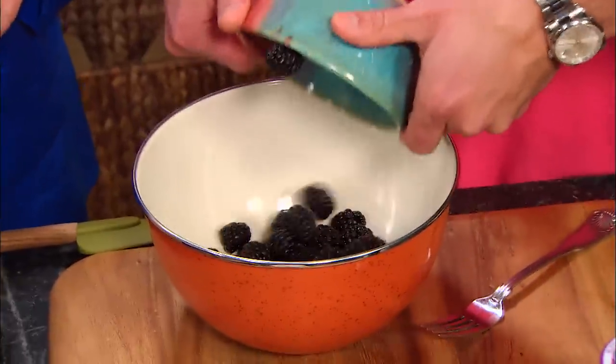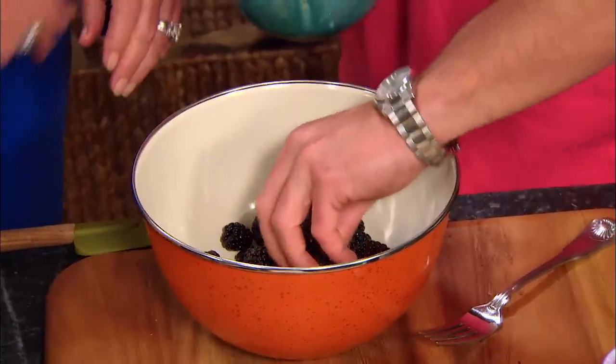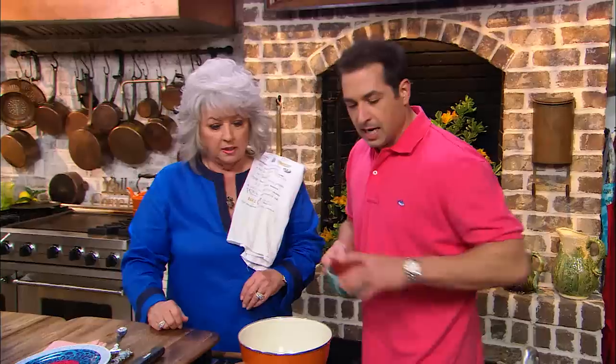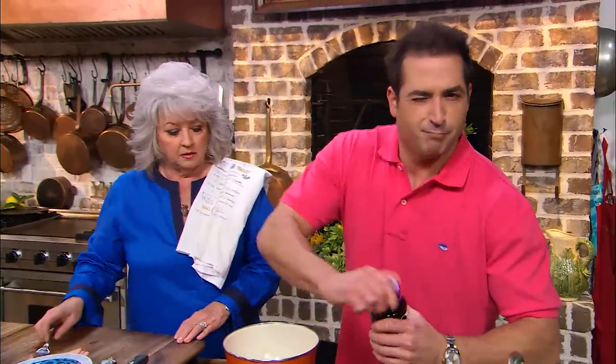And, you know, growing up in Albany, Georgia, we always had fresh blackberries. Blackberries everywhere you turned. You had to watch the rattlesnakes, but they were easy to find. But I've got about 10 ounces of fresh blackberries here. And you could use frozen if you wanted to. I'm going to hold a couple out to garnish the top of it. I believe that's more than 10 ounces. And this is cheating a little bit, but it don't hurt.